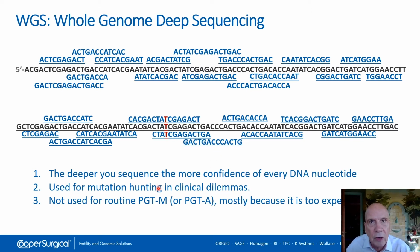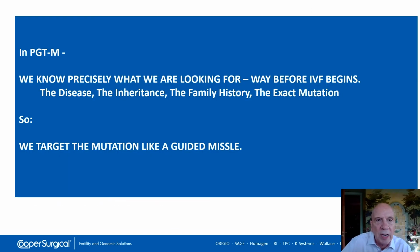You've got a child in the nursery and no one can figure out what it is. You do deep whole genome sequencing and go hunting to see if you can find a mutation in a gene that suddenly gives you an aha moment about what's clinically wrong with this child. So it's very much used for clinical dilemmas, but it's not used in PGT at all. So what is?